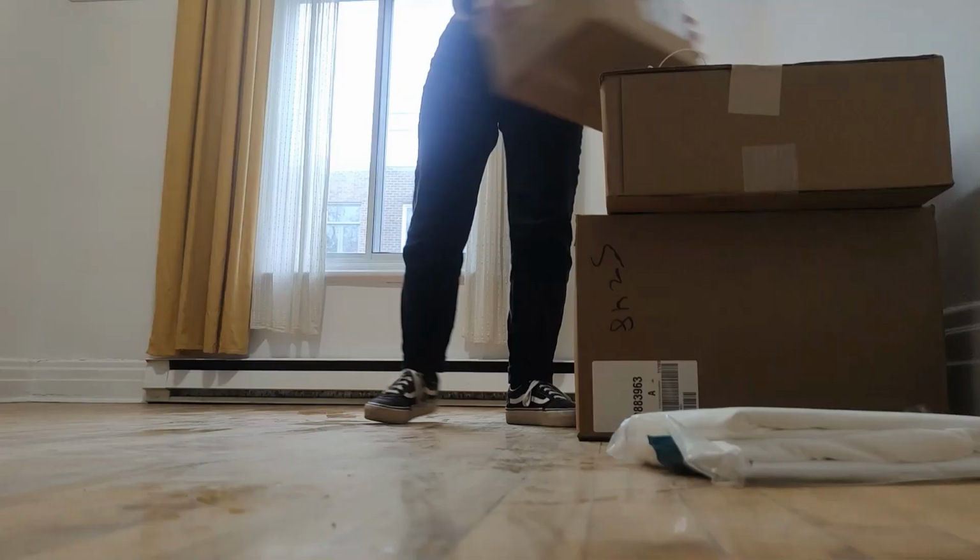So today I'm starting to unpack some stuff out here. I received some stuff from IKEA and one thing from Amazon, and I got the couch and also the table and the chairs in the kitchen over there.